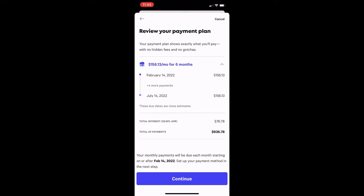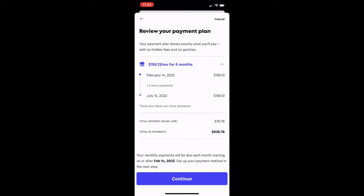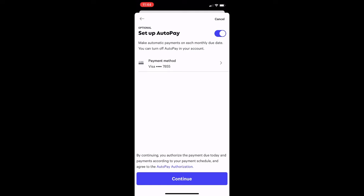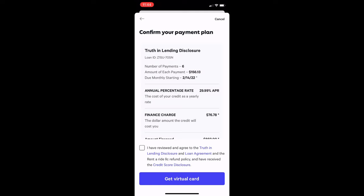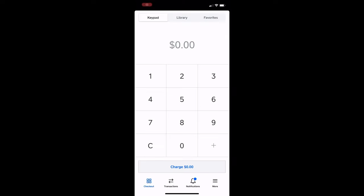I'm gonna go ahead and click the 6 month one. So it's gonna show you my monthly payment right here off the $860 that I have to pay back. And then you should have a debit card set up there for auto pay. Then you're going to confirm your payment plan and you create the card. Now, once you create the card, click copy card number.